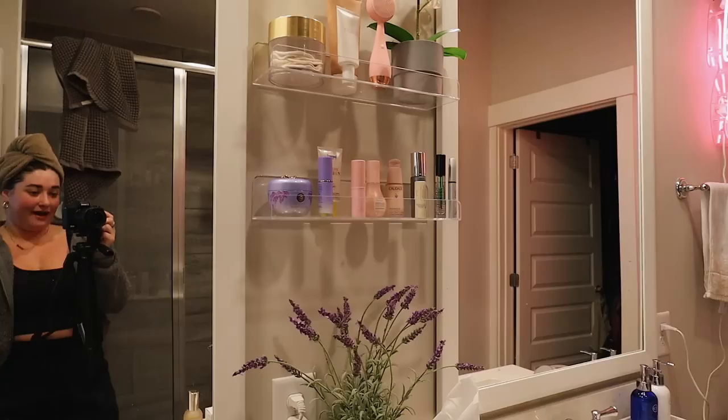Okay, bathroom updates since I left you guys hanging last week. I have added some of the IKEA stuff to the shelves. I've got them okay for now, right? I feel like that looks good. These are my little toner pads. Lotion, sunscreen, that's the little IKEA orchid. I feel like it looks cute, right?